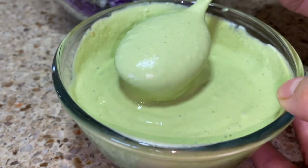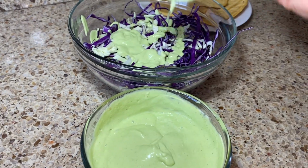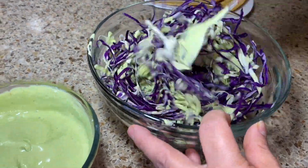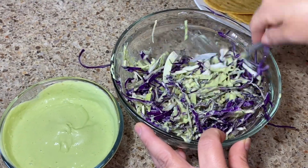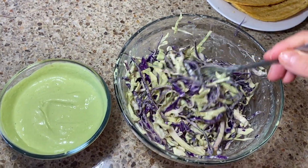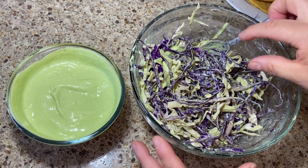Perfect. So now let's add a little bit to our cabbage, kind of like a coleslaw. Let's mix it. This coleslaw is so good. Well, I'll call it coleslaw, but it's just cabbage mixed with our avocado sauce. I added a little bit of salt here.